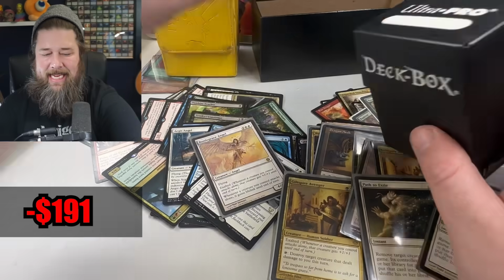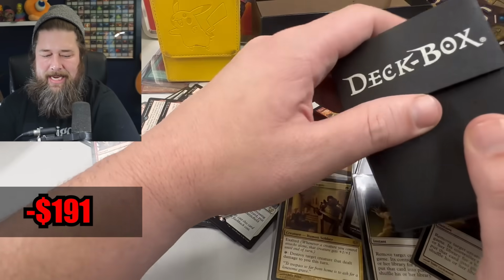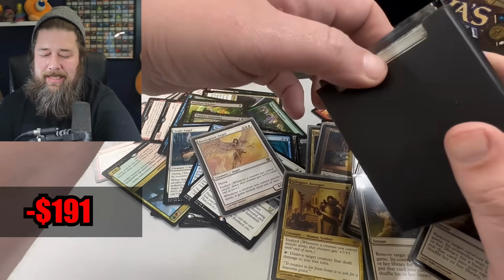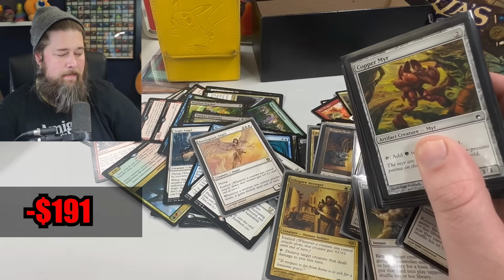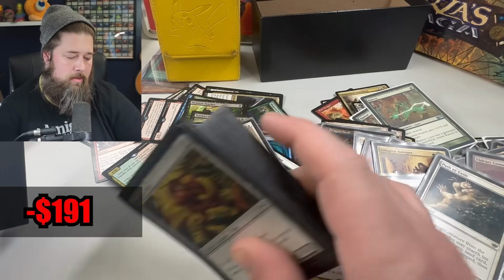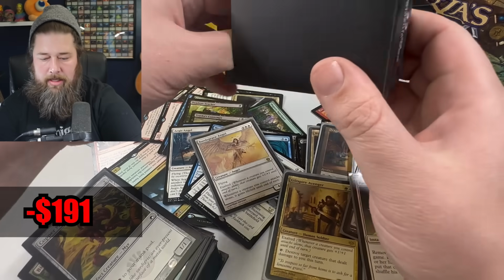Okay, we have this deck and then this Pokemon deck that we're saving for the end. All right, what do we get in here? Copper Mirror. Oh, boy. Wait, there's a document in here.